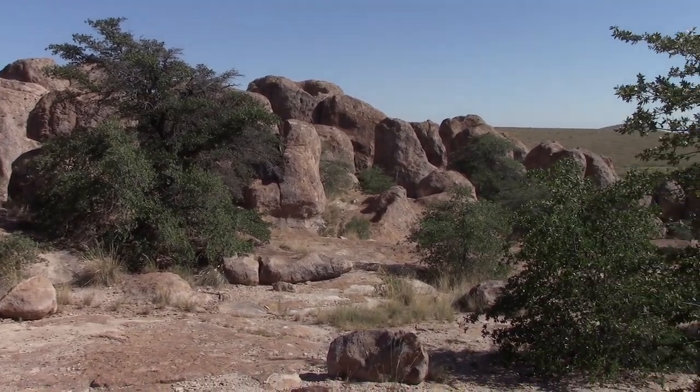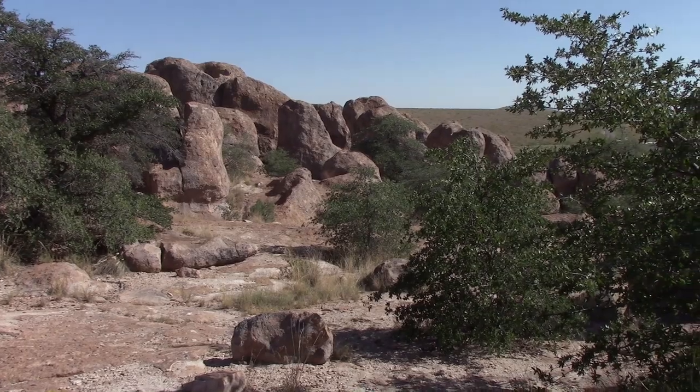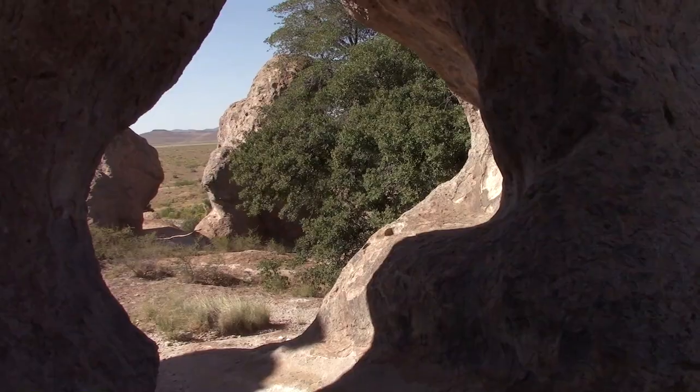Spend hours here walking around among the rocks. There aren't any real official trails.